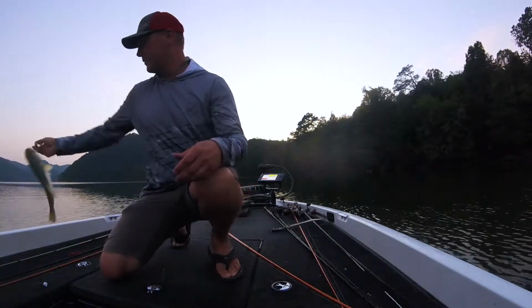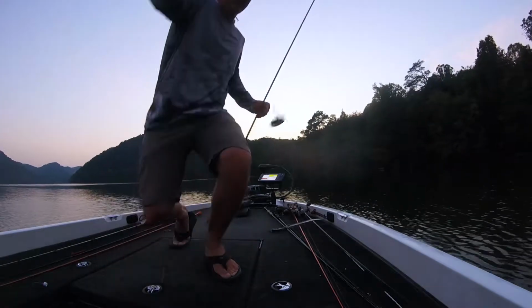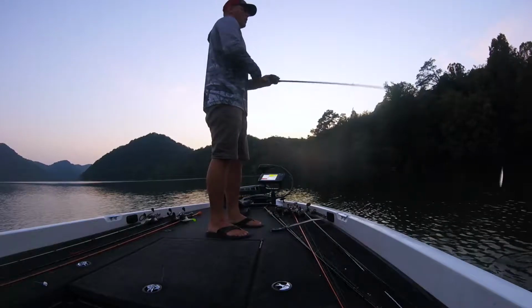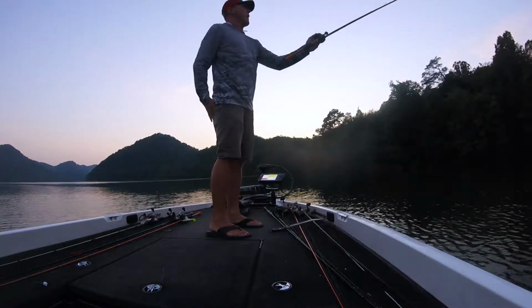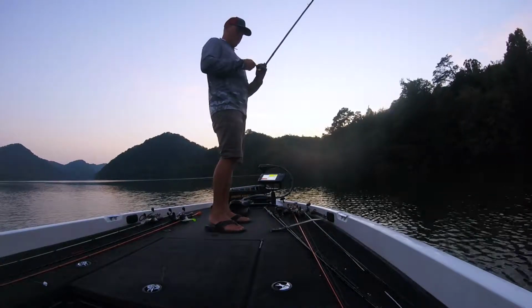There is a little creek channel ledge on one side of that point that kind of drops off, and that's kind of where I've been catching the majority of the fish. But there's a lot of them just kind of roaming along the flats on top of the points as well, so kind of fish it pretty thoroughly.